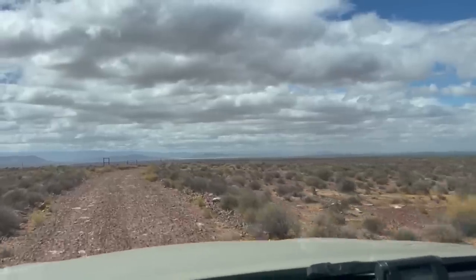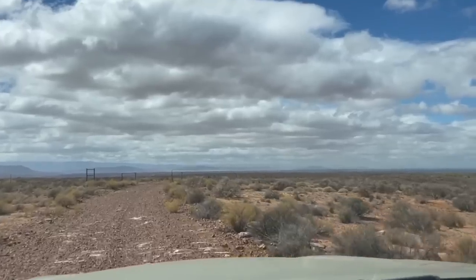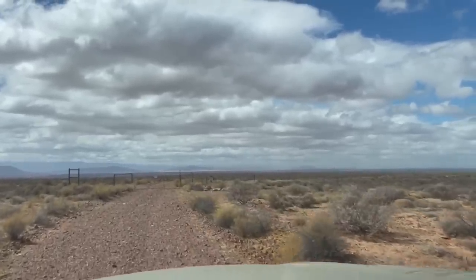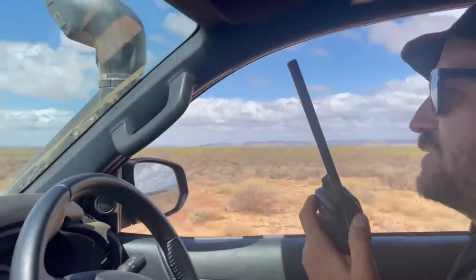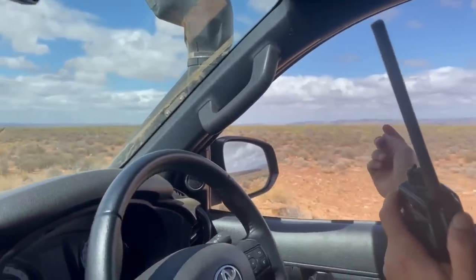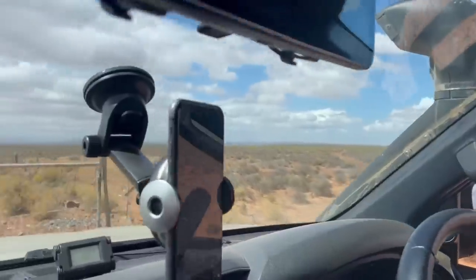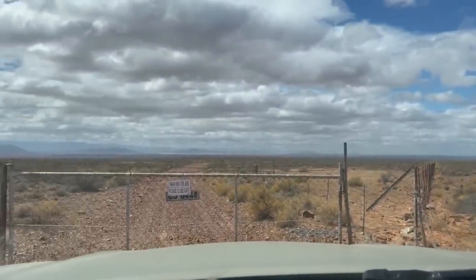Group photo. There she lays, the Tankwa Karoo. So this is the Tankwa Karoo Valley. Stretches like the longest gravel road in the country. Stretches about 250 kilometers from south to north. So yeah. Pretty crazy. Well, very crazy.